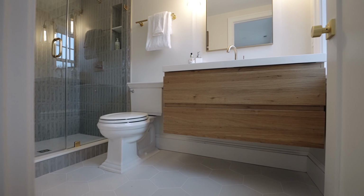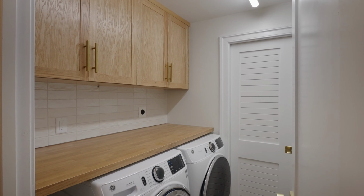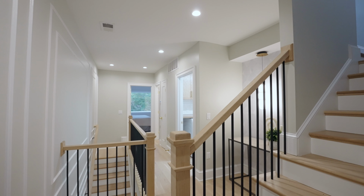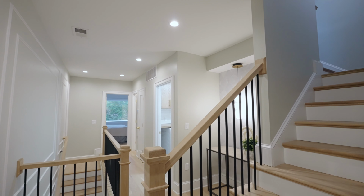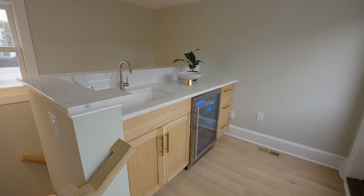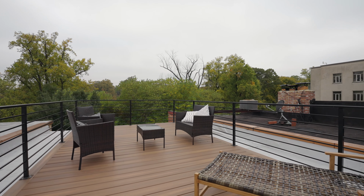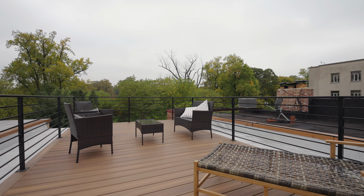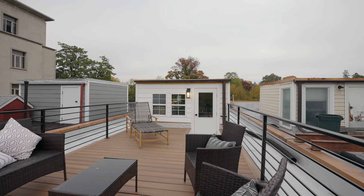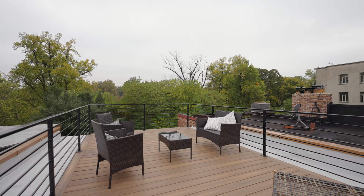Additionally on that level, you have a big laundry room, complete with a butcher block folding table and storage as well. To top everything off, on the 4th floor, we have a wet bar that leads out to the rooftop deck, complete with synthetic decking material. So you're never going to have to do any maintenance. And it's just a great place to go and watch the sunset or entertain with guests.